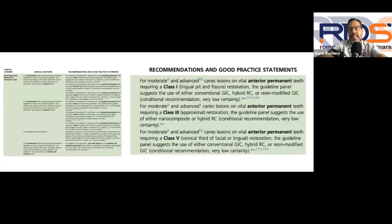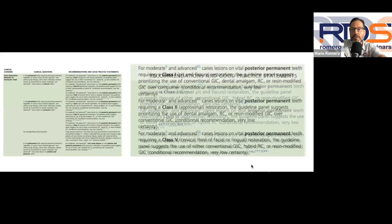And again, this has a lot to do, in my mind at least, with the isolation method that you prefer. I honestly think that resin-modified glass ionomer is a great option for more geriatric patients that have high caries risk. Maybe even using just a regular Fuji 9, a regular glass ionomer, is even better for these patients. But you are going to have to determine whether these patients are high caries risk or just non-cervical caries lesions. Those are going to determine exactly the type of material that you're going to use for your clinical case.